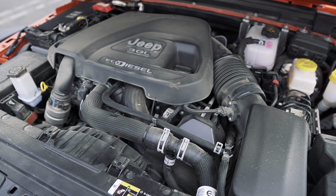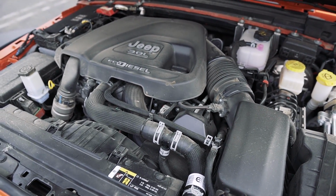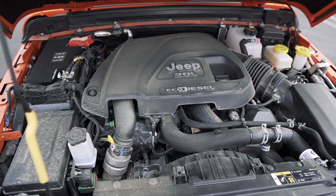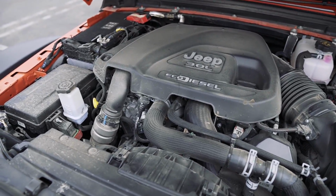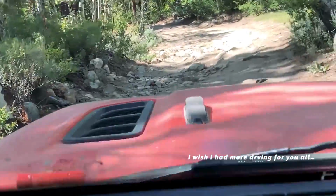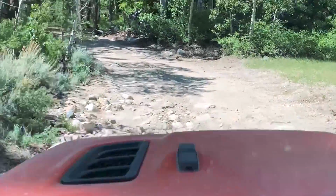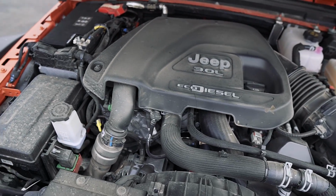It's pretty cool. First gear in 4 low is basically a crawler gear. You just let off the accelerator and it just lurches forward. Pretty rad. And I've had some fun with it. It's definitely a fun Jeep to drive. The turbo lag is there. I've noticed it more as I've driven it more and kind of hammered down on it a little bit, but it's still fun. The MPGs are great.